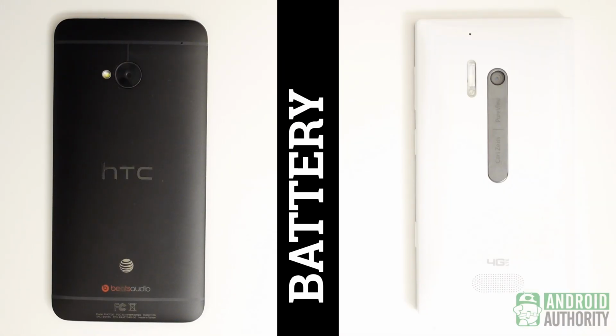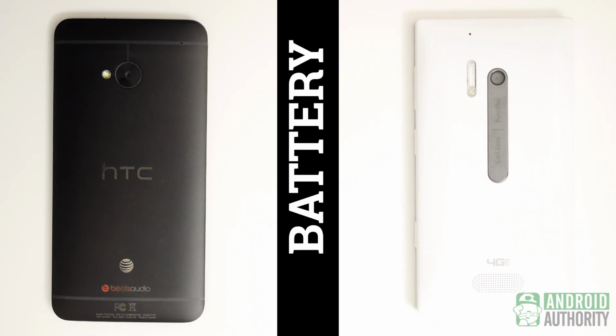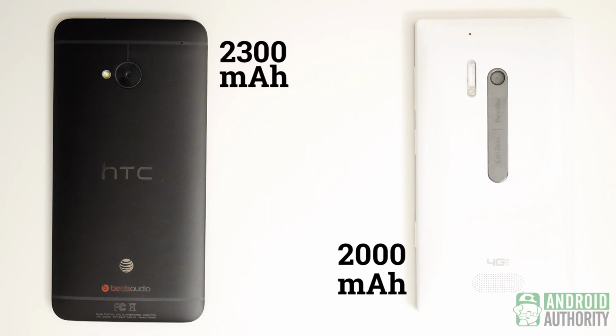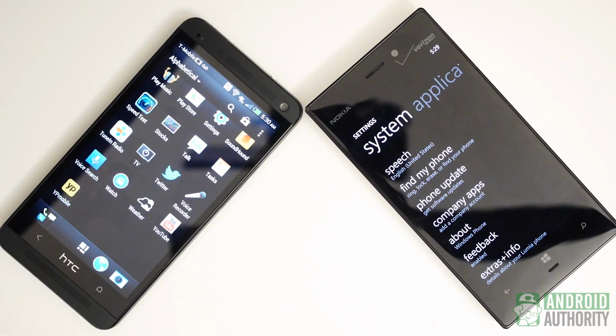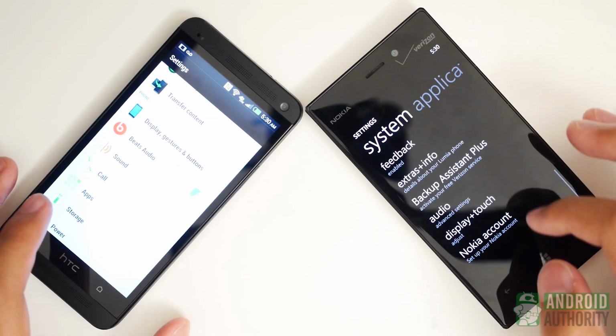In the battery department, we're dealing with a 2300 mAh performer in the HTC One and a 2000 mAh unit in the Lumia 928. The difference isn't all that huge between the two, and it mostly shows in usage. Impressively, the HTC One has been reported to get up to 10 hours of web browsing and video playback. I got to around 8 hours. The 928 got right above 6 hours, but where it shines is in standby time.